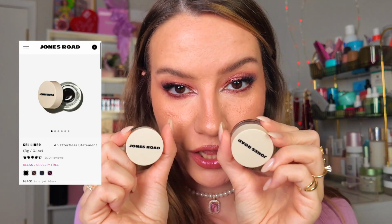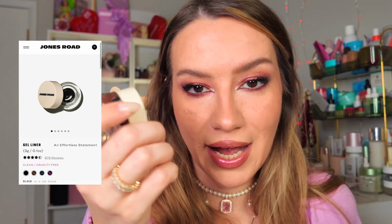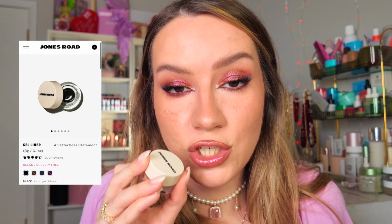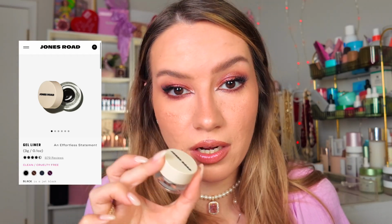Jones Road Beauty Gel Liner. I know the brown is always sold out, but they have a ton of other shades and the black is in stock. Trust me on this. If you want eyeliner that will not move anywhere ever, it's this one. The most long wear liner. When I first applied it on the back of my hand and then tried to get rid of it, I saw how good it is, and I was like, okay, this is what I'm using until the day I die. I'm using the brown shade today, but obviously the black one is just as good.